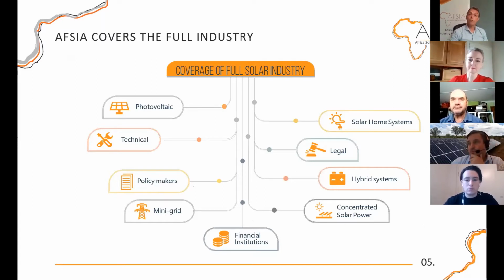What we cover is really like the full industry, from both the technical side of things, but also from verticals. So all the different segments, as I mentioned, C&I, solar home system, large scale, mini grids, everything, but also from the angle of policy, from the angle of technical aspects, financing aspects, all the things that matter to the solar industry are represented within AFSIA.